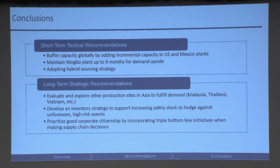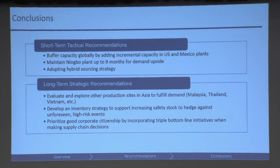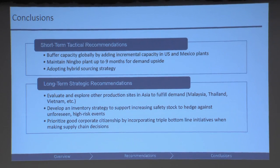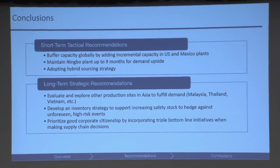With our short-term and long-term recommendations, we believe that Gidget will not only be able to answer the team's questions and concerns, but also be able to effectively manage the coronavirus situation, as well as position itself in a sustainable way for future success. Thank you again for your time, and now we'll open it up for questions.